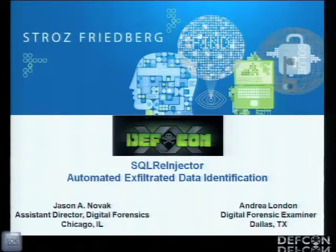A little bit about who we are. I'm Jason Novak. She's Andrea London, in case there was any confusion there. We're both digital forensic examiners with Strauss Friedberg, which is a digital risk management firm. We get called in to handle SQL injection attacks after companies realize that they've had a problem.